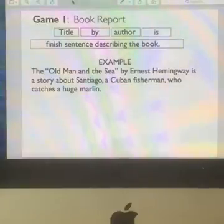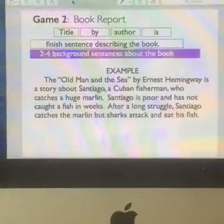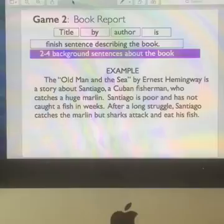That's how you start. Can you dig that, Michelle Shelton, you magnificent writing teacher? That's your first sentence. Second sentence, give me 2 to 4 sentences of background about the book. The Old Man and the Sea by Ernest Hemingway is a story about Santiago, a Cuban fisherman who catches a huge marlin. Let's do background. Santiago is poor and has not caught a fish in weeks. After a long struggle, Santiago catches the marlin, but sharks attack and eat the fish. There's almost my first paragraph.